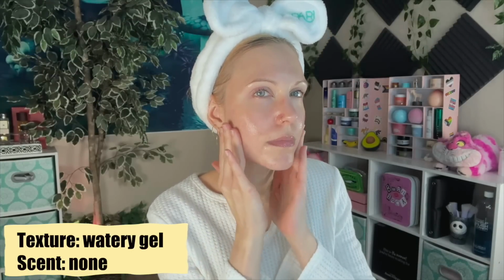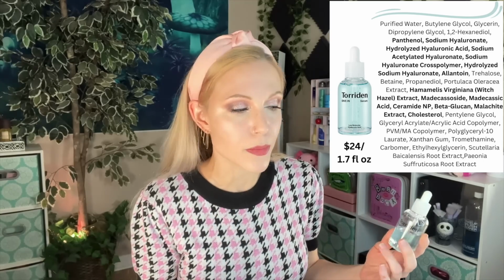They are saying that it is a low molecular hyaluronic acid serum. Wow, I've never tried hyaluronic acid before, said no skincare enthusiast ever. This is a good example of why formulation matters so much. Not just what ingredients are in your product, but what do you do with them? What do you combine them with?